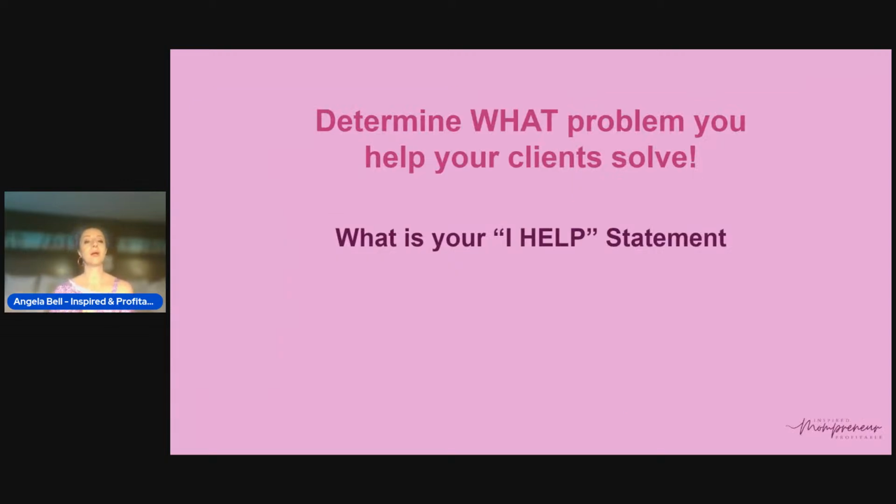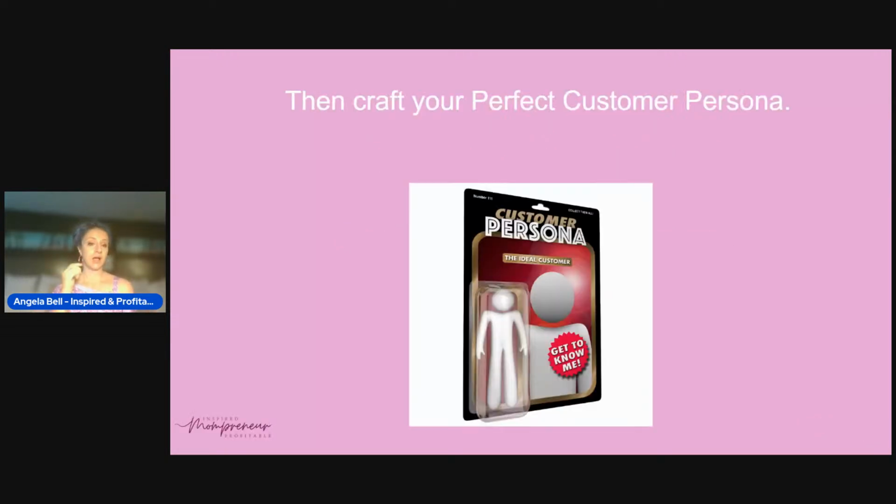So determine what problem you help your clients solve, right? This is your I help statement. Then you want to craft your perfect customer persona. You see how this is all leading together? So when you craft your I help statement, this is based on who you're helping, right? I help moms launch and grow an online business. So what is your perfect customer persona from that? It is the moms that want to launch and grow an online business.